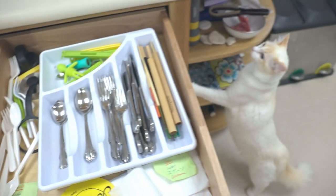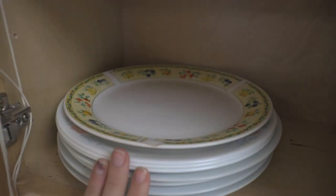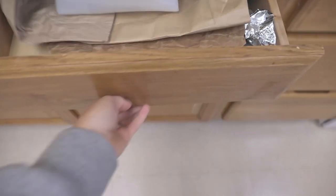Along those lines, I also don't buy disposable dishes like styrofoam and paper plates and bowls. Just not a thing I do. An alternative to that is if you are having a get together, you can just have your guests bring their own utensils and plate. I also don't buy disposable zipper bags.